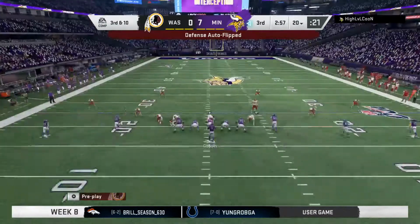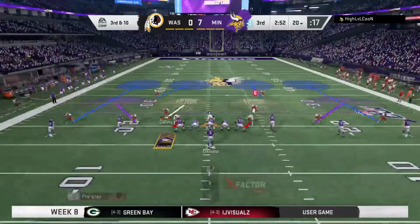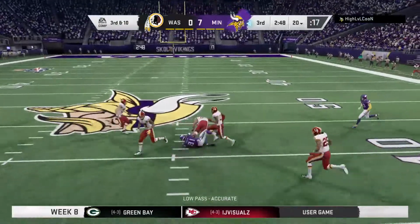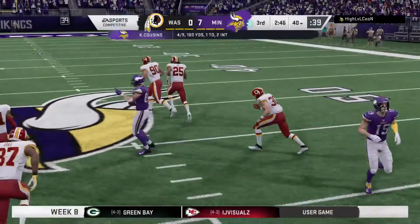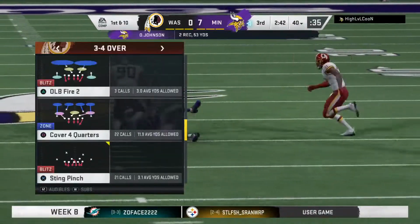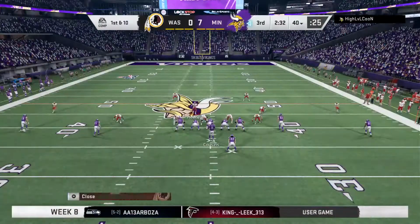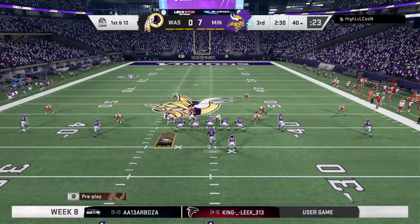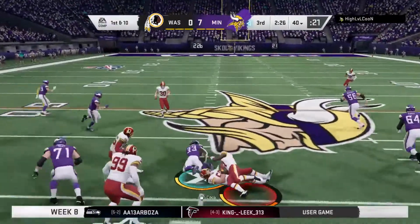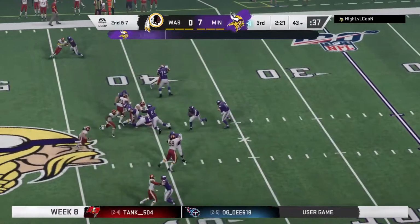So now after the sack, Cousins and the Vikings come up here 3rd and long. Cousins from the gun on 3rd. This is Johnson. He's got it. The 21 yards there as they convert on 3rd. First down, here's the run with Cook. 3 yards on the pickup there, and it'll be 2nd down.